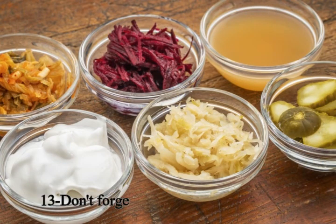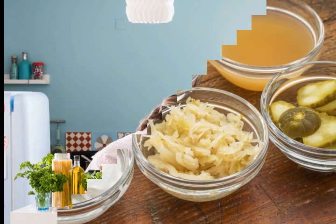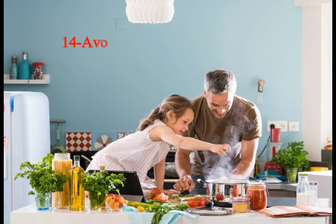Number 13. Don't forget about your gut health. Your gut health can impact everything. When the microbes in your body are in balance, that is, when your microbiome is in homeostasis, you are far less likely to be sick, Gottfried says. To help boost your gut health, she recommends taking both prebiotics, such as human milk oligosaccharides, HMOs, and probiotics. Kombucha, anyone?